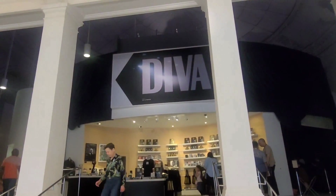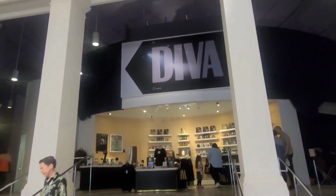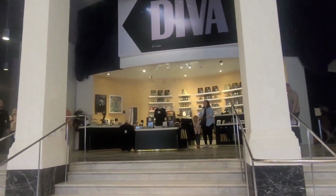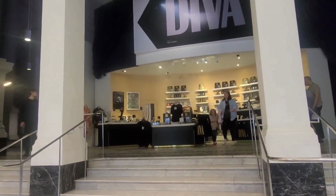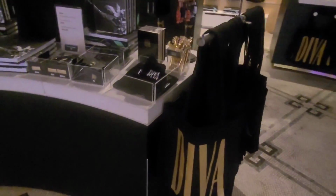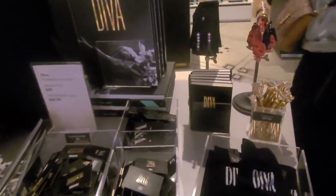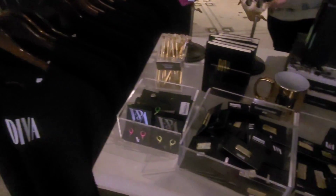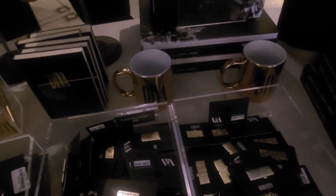So this is what I'm after showing you. This is like a little Diva section gift shop, so you can have a little look in here after you finish. Oh, I really like the totes. Let's have a little look what they've got, and then if I've got time I'll take you around the fashion section that leads to Diva. Look at all these.